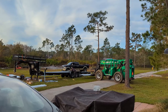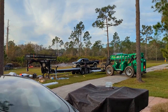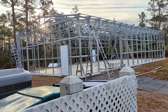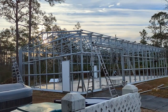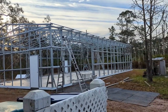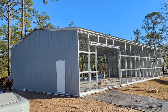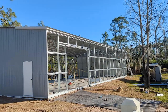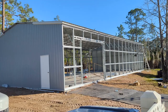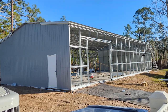More progress. I didn't see all the sheeting underneath the stuff yesterday, but that's coming along. And we got sheeting going up on the building. All the frame seems to be done. Should be fun. Looking more like a finished shop all the time. Almost got the roof in, end walls. So close. Should be finished up tomorrow, they were saying. So we'll see.